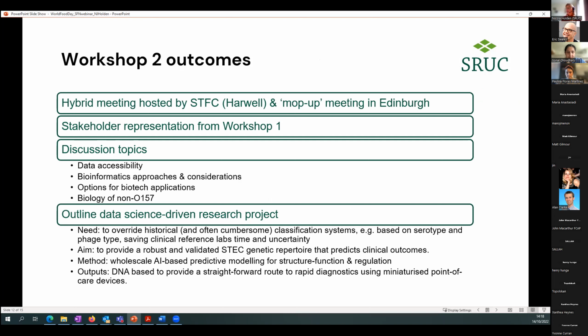Okay, and then we took all of this back to our stakeholders in the second workshop just recently. That was held as a hybrid meeting hosted by FTSC in Harwell, and I had a mop-up meeting in Edinburgh as well for those who couldn't attend the hybrid meeting. The same group of stakeholders.